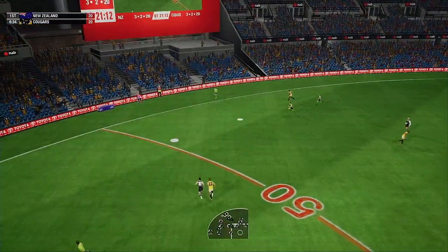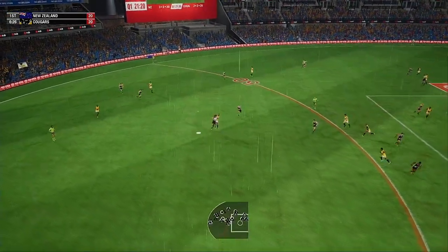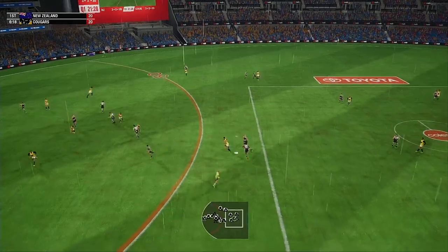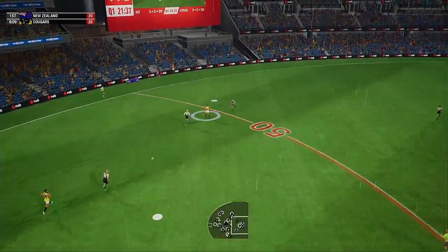He drives it. Found a way to keep it alive. They can create from this. Gathers it now. Gets the loose ball. Intercepted. With the ball now. Over the top of the pack. Drives it long.